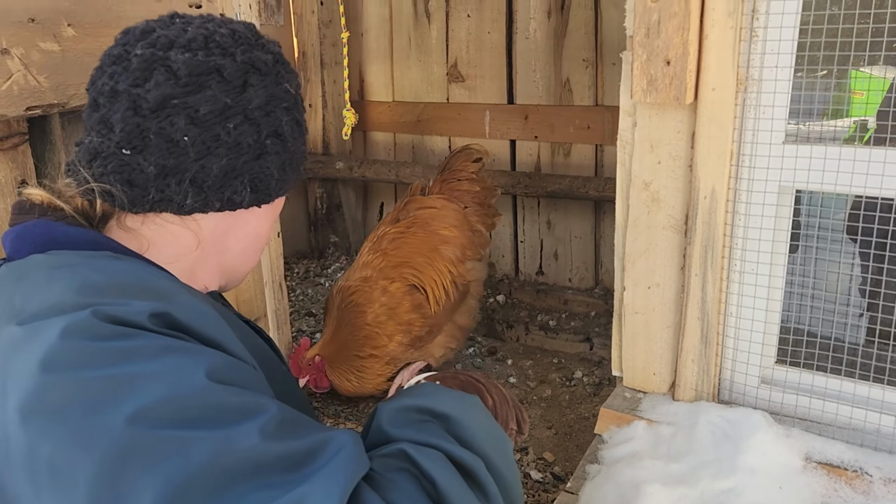Okay, so we're gonna do this for a few days, kind of get them used to getting treats when they get back to the coop, and then probably in a few days we'll let them out, and hopefully I won't have to go catch them and they'll just come back for treats. Hello. Yay!